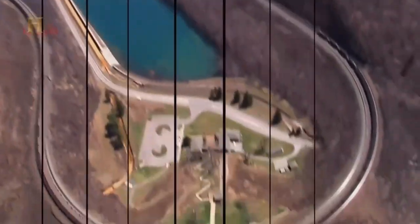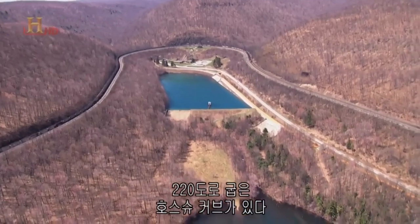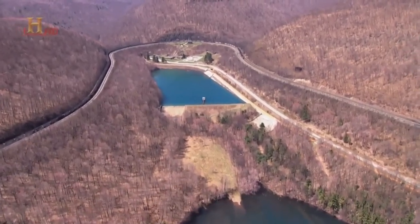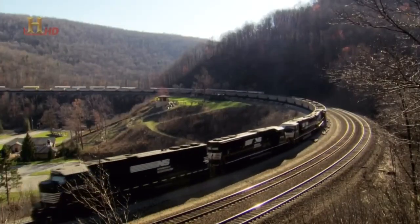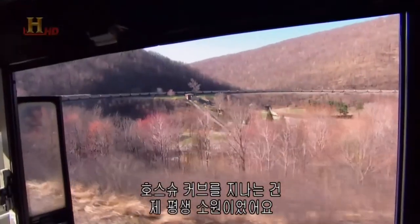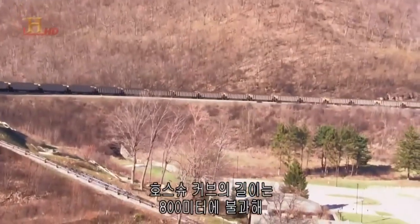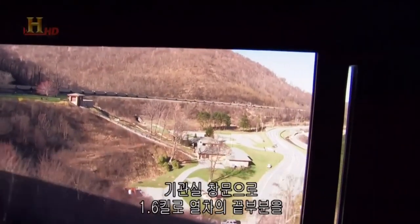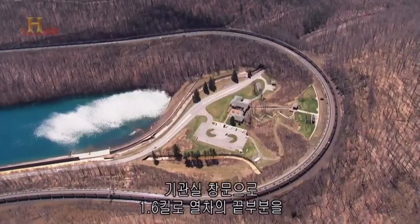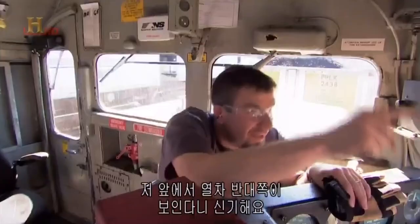The Norfolk Southern coal train route through western Pennsylvania is an amazing 220-degree bend called the Horseshoe Curve. I've always wanted to go around Horseshoe Curve. This is incredible. The Horseshoe Curve is half a mile long, which is why we can see the other end of our mile-long train from the engineer's window. It's directly on the other side of us.